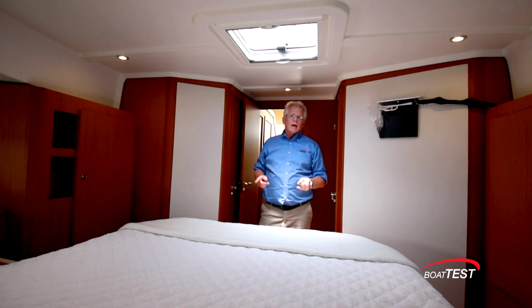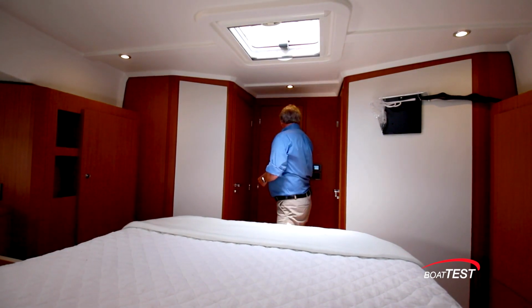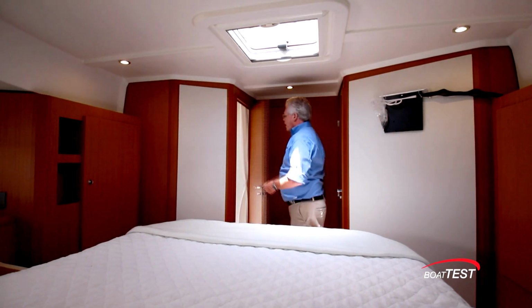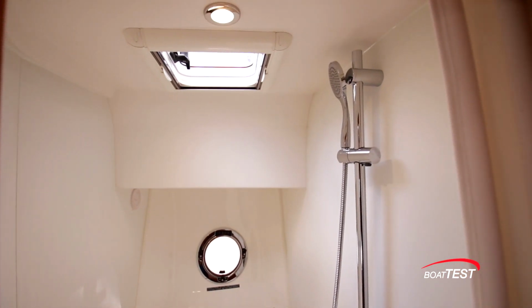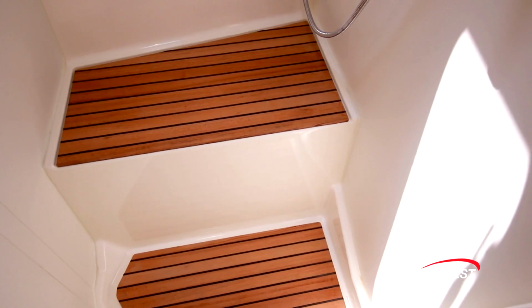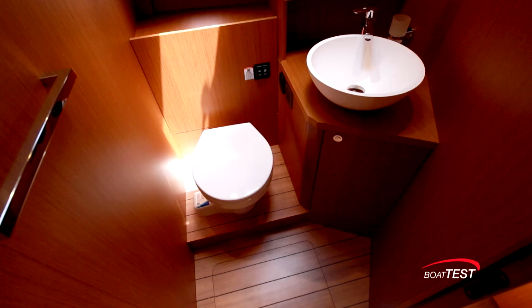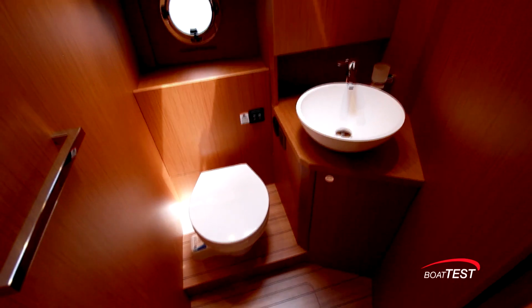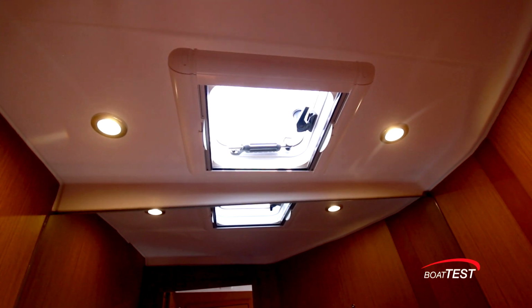Now, this also has a split head arrangement. Let's take a look at that. Over to the starboard side, just a shower. There's also an opening port and an overhead hatch, teak decking and a teak seat. Over to the port hand side, this is the water closet where we have the toilet, vacuum flush, another opening port, sink, and a large mirror just ahead, and another overhead hatch.